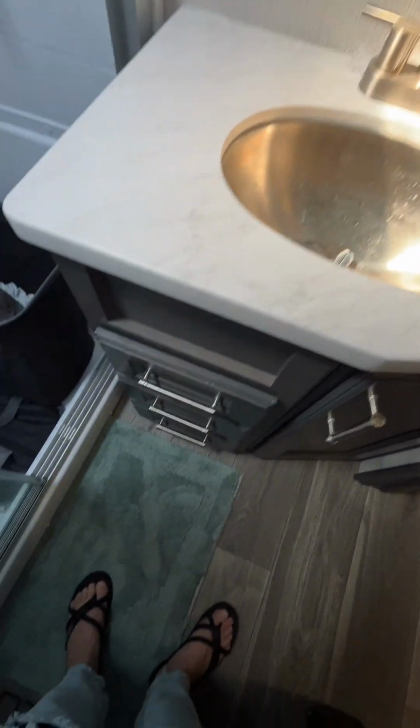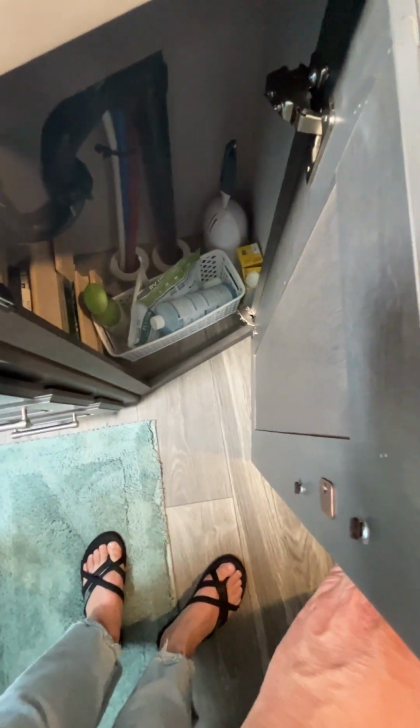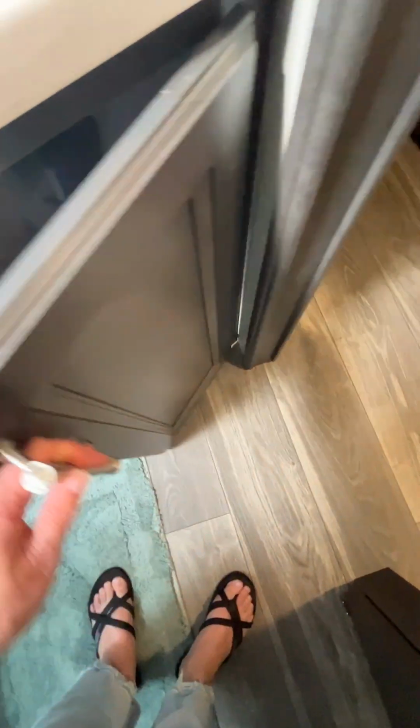So we have the sink, we have drawers right here. We have three drawers. And then underneath here is the under sink storage. So that's for our cleaning supplies, black water cleaner, garbage bags, toilet brush, and so on.